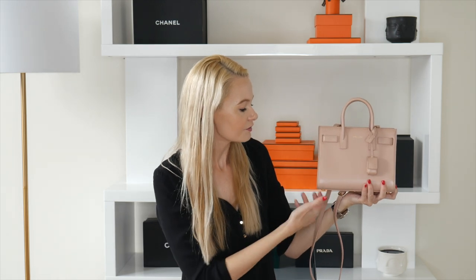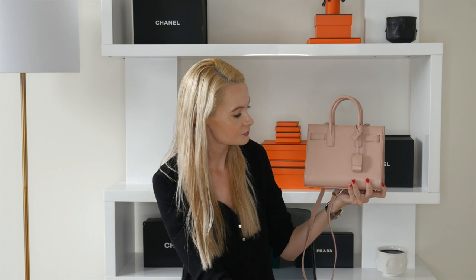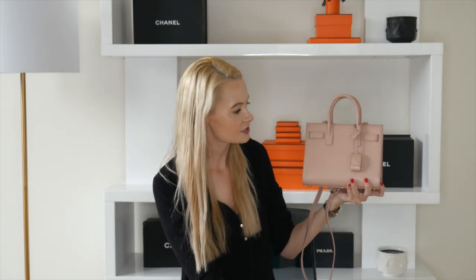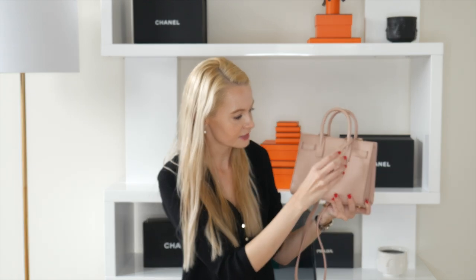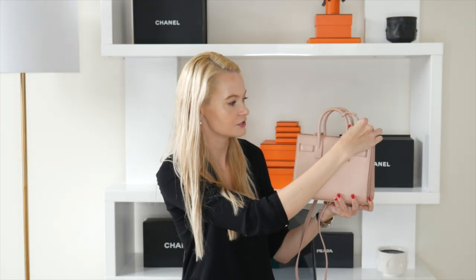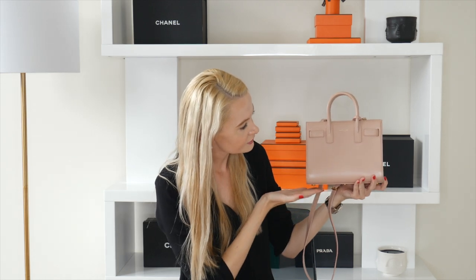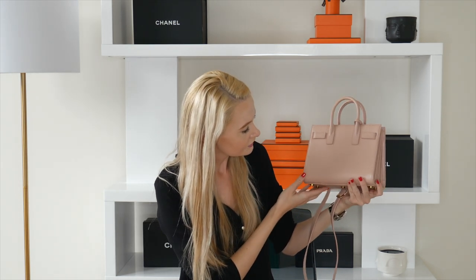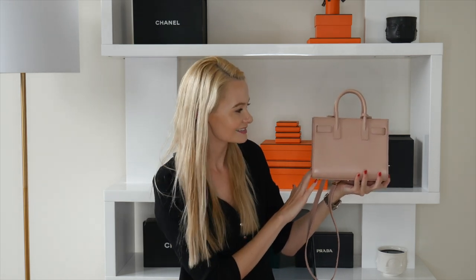So I wore this bag continuously for a really, really long time, and I feel like for being a smooth leather, it isn't damaged at all. I do keep this inside the bag at all times, just because otherwise it does tend to damage it. But aside from that, it is still very soft, smooth leather. There aren't really any scratches or anything like that on the bag, and I've worn this 100 times, at least.